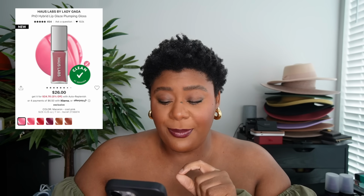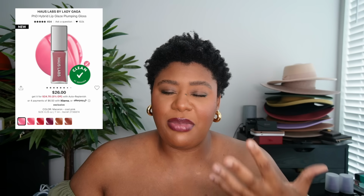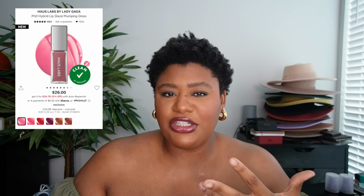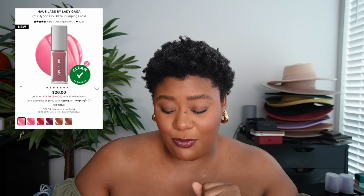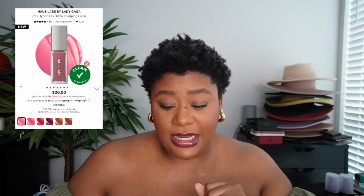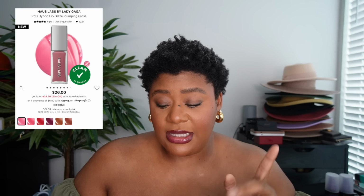I got Permission in another color, but I just love a pinky lip. I'm in a pinky thing now. First it was like peach. No, first it was beige. Then it was peach. Now I'm in my pink phase. So I can't wait to try those out to see how they work out. I also got the shade Macaroon. But yeah, so I will be trying the lip glaze Plumping Gloss by Lady Gaga Haus Labs.